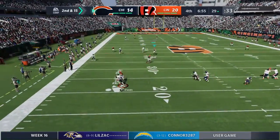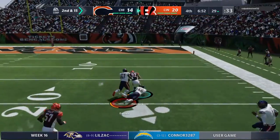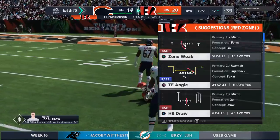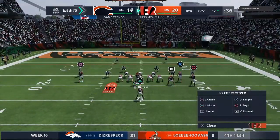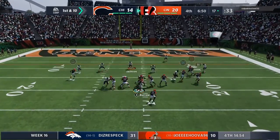Steps away to his left. Nowhere to go here. He lost the football, and the Bengals grab it. And they will set up shop with outstanding field position in the red zone at the 17-yard line. Recovered. Every week we hear talk about create turnovers. In particular, they wanted to force some fumbles. They got one right there.